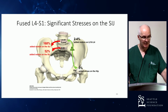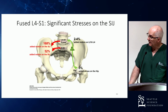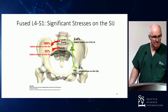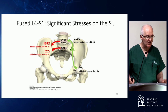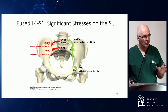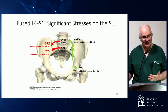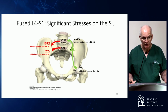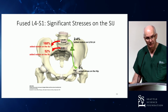What I'm not understanding, though, is, you're saying if L5 to S1 is fused, there's 52% increased loading on the SI joint. If it's L4 through S1, it's 168. But if you then fuse the SI joint, it's only 5% on the hip. No, that's not correct. If you fuse the SI joint, because it doesn't move very much, it doesn't transfer a lot of additional stress to the other segments. Whereas the spine moves a lot, and you're doing a lot of additional stress transfer. Got it. Does that make sense?